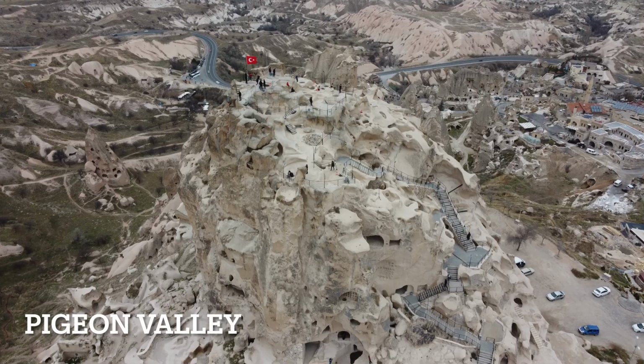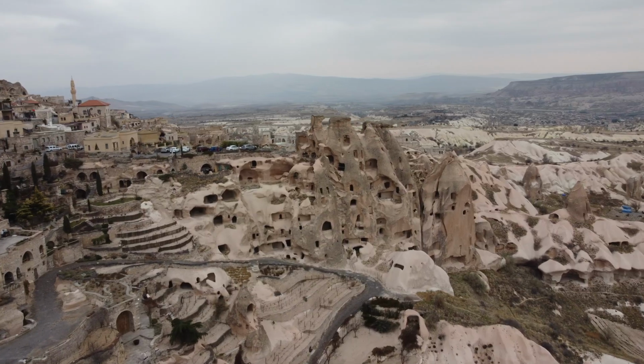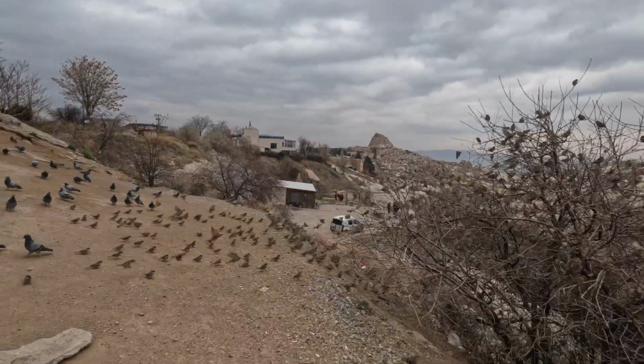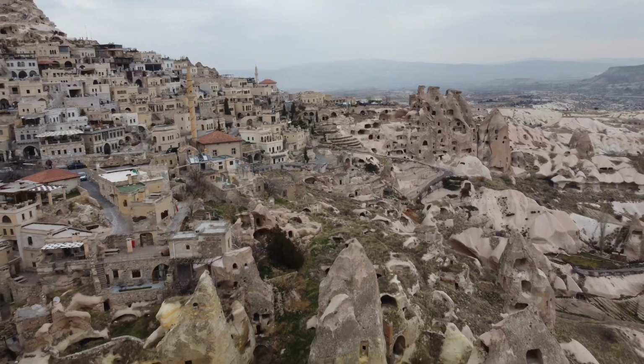Pigeon Valley is another nice little place to stop at. This picturesque valley close to Uchisar town is named after the numerous pigeon homes that have been cut into the soft tufa since ancient times. We have just dropped down below a couple of the lookout points here into Pigeon Valley. It's fun to get down inside the valley and get a little bit different perspective.